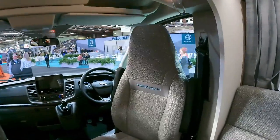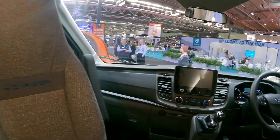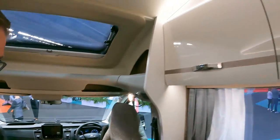And then let's look at the cab. Good looking cab. As you can see, this one's on a manual. But yeah, really nice looking cab.